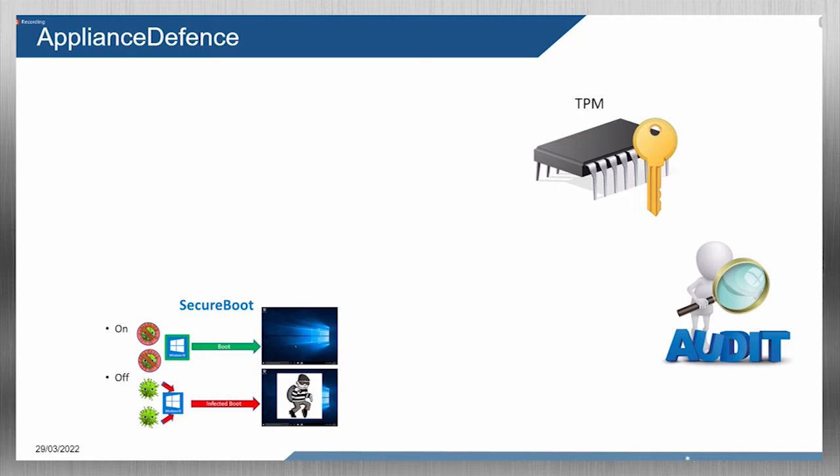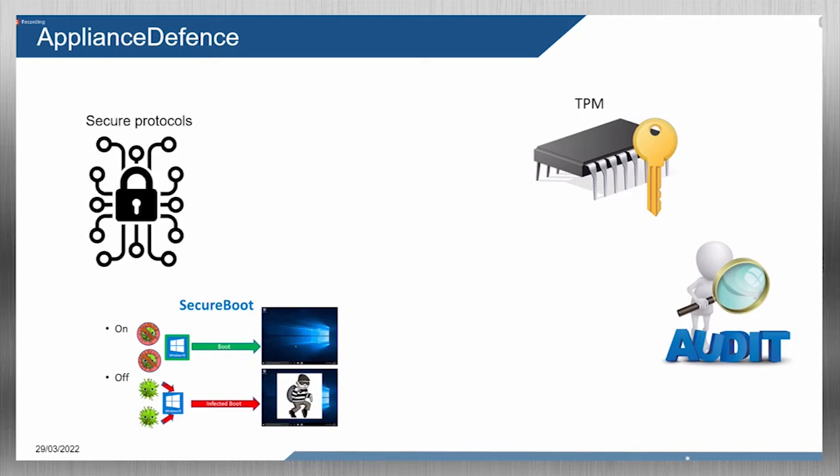Now, the key difference in our server components that really bring appliance defense to life are the secure protocols that we're using, and also how we build our operating systems. Our operating systems are not just a Windows image, they're curated as part of using industry best practices to bring those operating systems into the physical security environment with many changes made. And what do I mean by those changes?